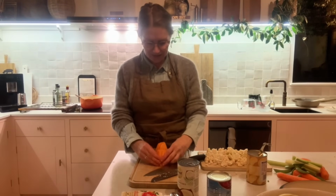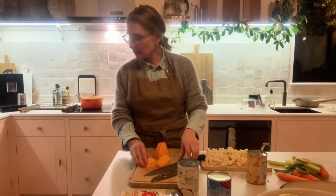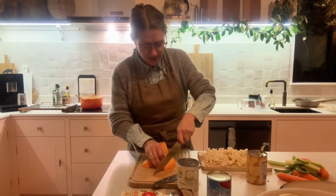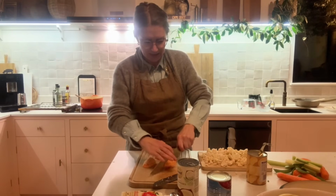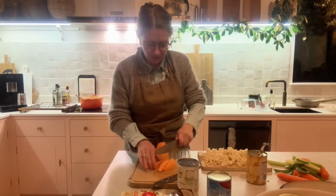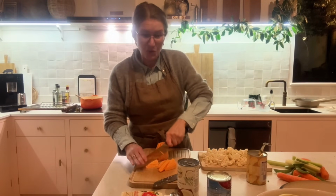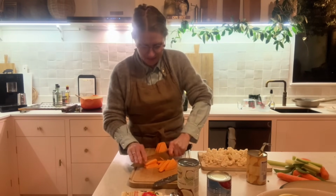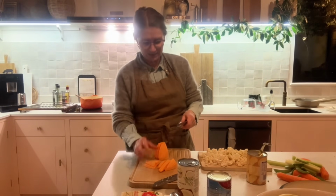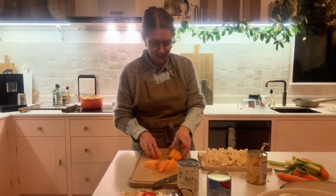Excuse the evening lighting in here. It's now about 6:45 and I'm just doing a quick curry with all sorts of leftover vegetables I found in the fridge. They're all looking like they've seen their better days, which makes them perfect curry material or soup. That's what I normally use them for as well.